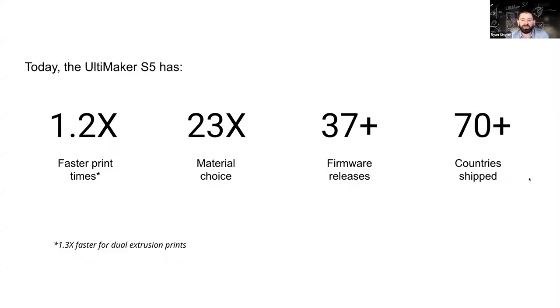So then if you look at what all that adds up to, today, it's about 20 to 30% faster to print on the S5 than at launch. And that's largely due to those continued improvements in Cura, continued toolpathing improvements. 23 times more material selection. So again, whatever you're looking for in the 3D printing space, we probably have something that's going to help along those lines. Then 37 plus firmware releases.